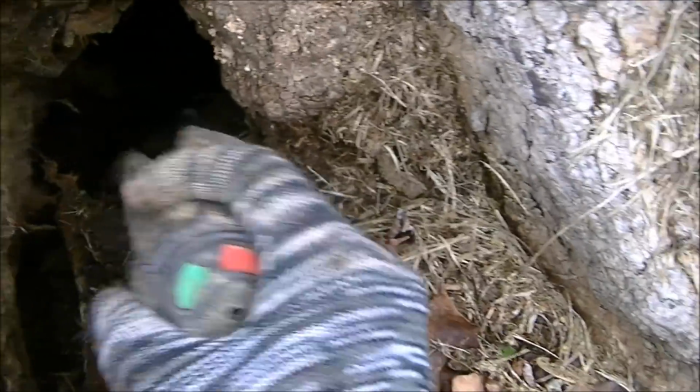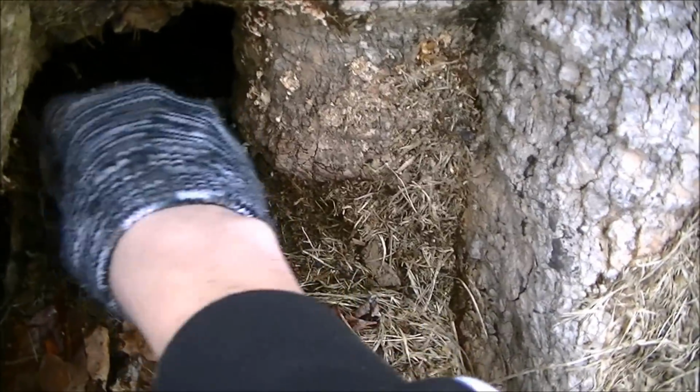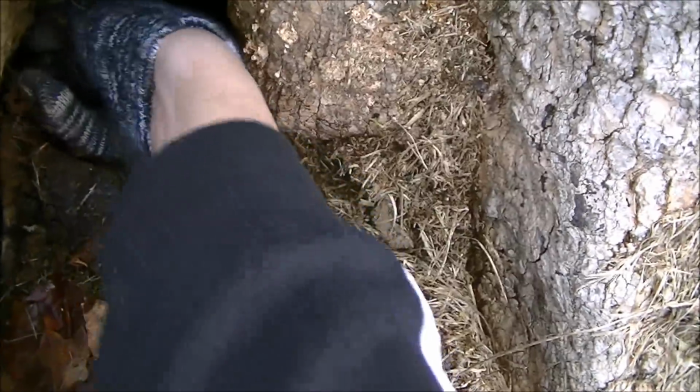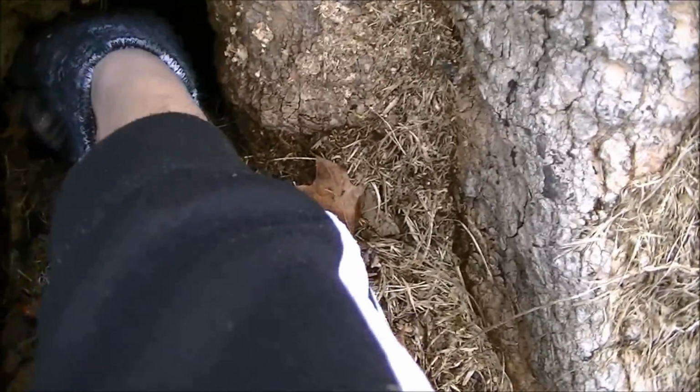Man, that really goes down. I think an animal might have dug this out further too, so hopefully a groundhog doesn't jump out of here and bite my finger off. Not really getting any signals down under there. Hey, but worth a shot. You don't know unless you try.